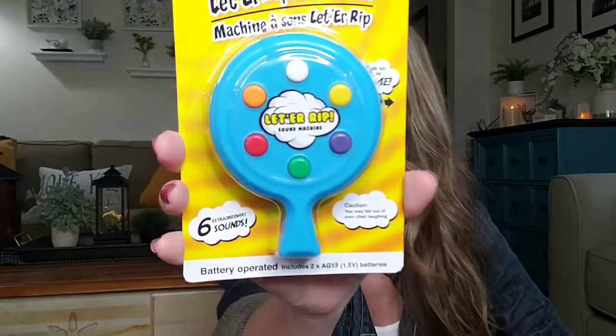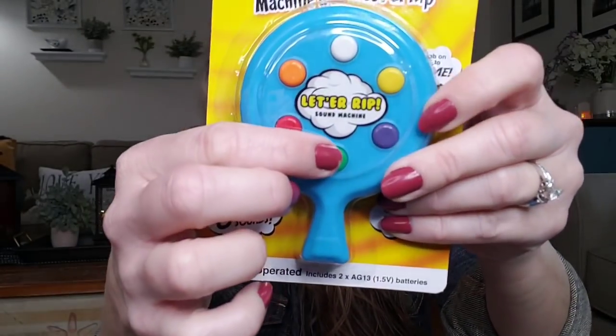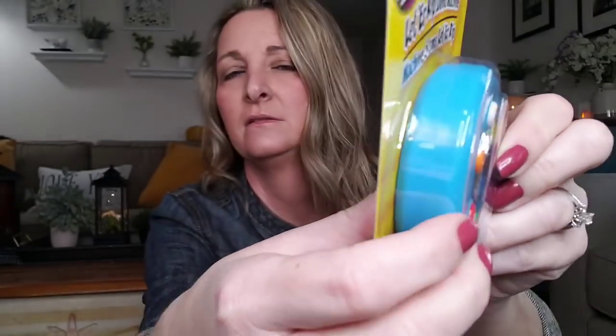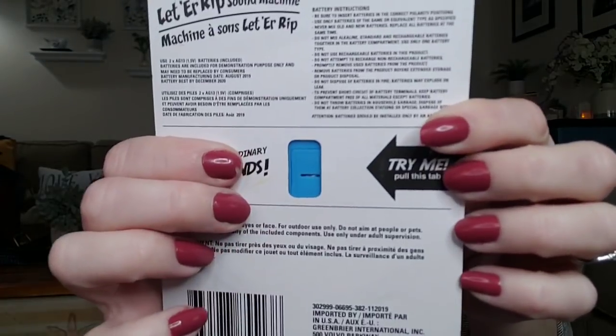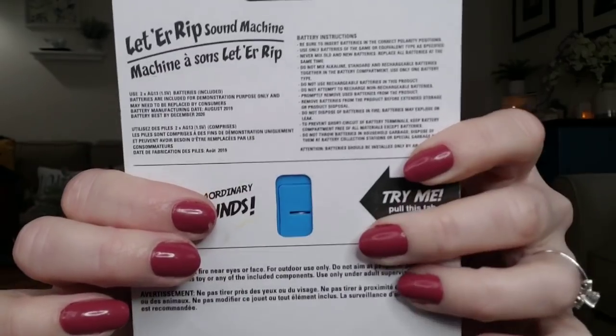Okay, enough of that. How about a joking-around letter rip noisemaker thingy? They had it in, I believe, three different colors, green, yellow, and blue, and the batteries are included. So I'll go ahead and start pushing. One sounds like a cow. That one sounds about right for Josie.